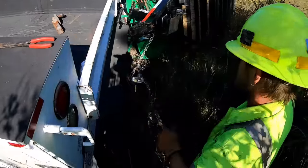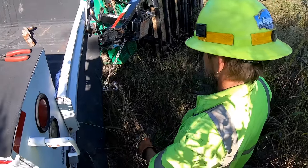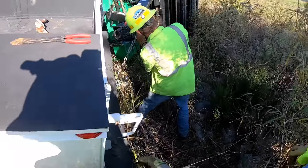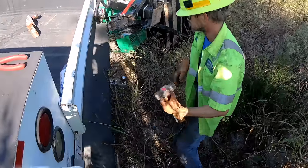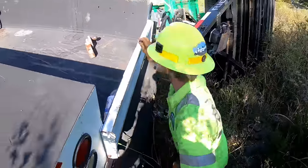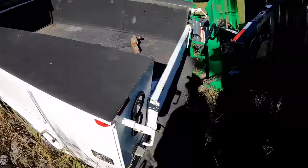Okay, I've got the truck. Let me back off of it a little bit. All right, I've got it. Go ahead and knock that pin out if you can. Watch yourself now. There we go, got it. All right, let off on the trailer so the chain comes out. Get the truck out of the way.